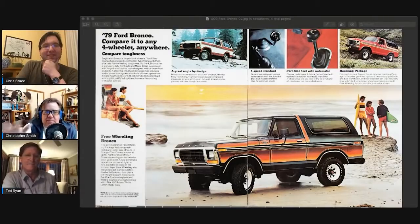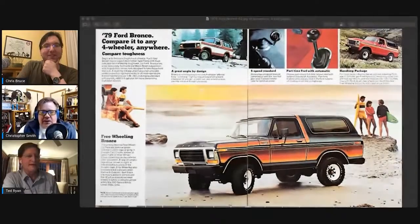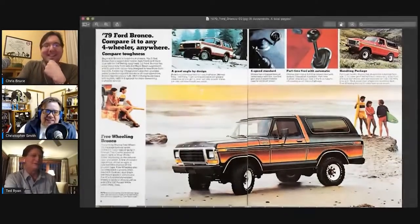I was about to ask, because I'm not too familiar with the enthusiast community. Where does the Bronco II fit into all of this? Does everybody hate the Bronco II? Because I personally love the Bronco II. I'm wondering if all the regular Bronco guys hate it.